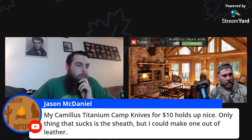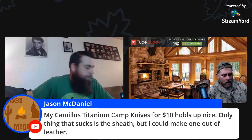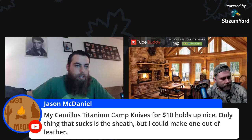Cameralist titanium camp knife for $10. Holds up nice. Only thing that sucks is the sheath. I can make one out of leather. Very true. I don't have any of those fancy leather sheaths that have a ferro rod holder with them or anything like that. Maybe one day I'll get one.